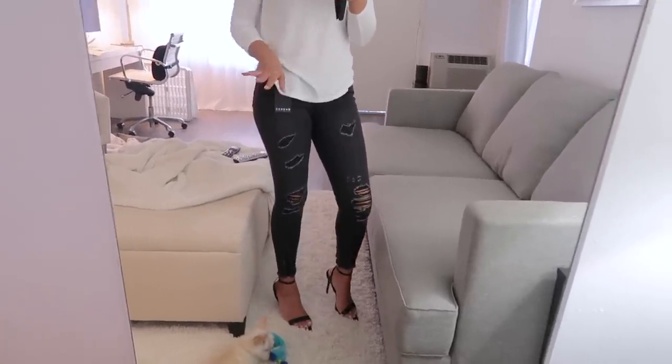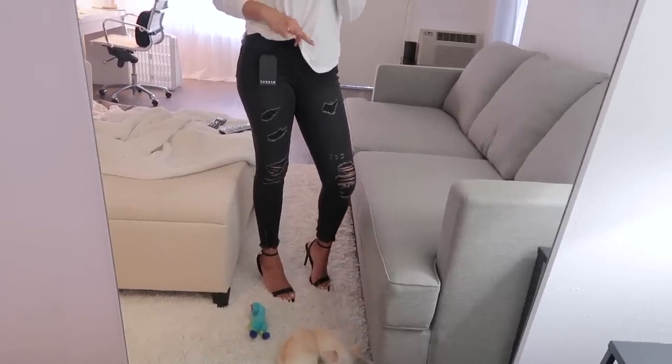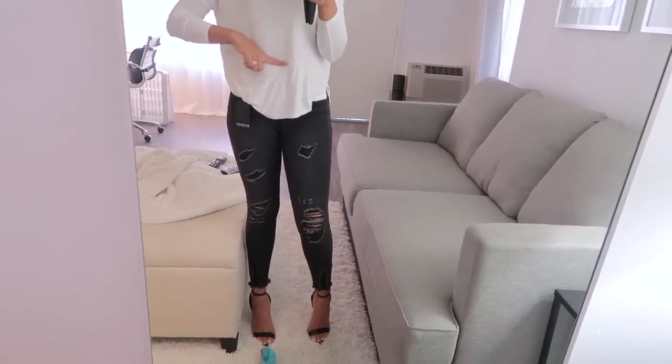I love them. They kind of give me more of a laid back vibe, maybe with a band tee, a t-shirt, very loose with a pair of heels like this. And these again are just below my belly button. They're not completely high-waisted up here.